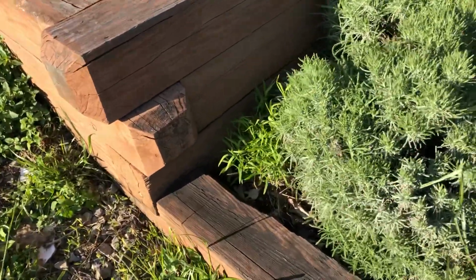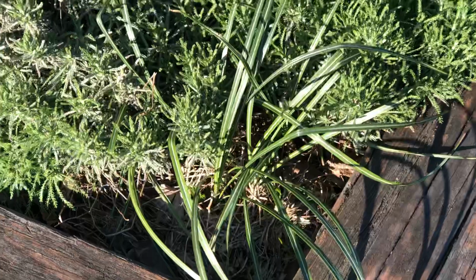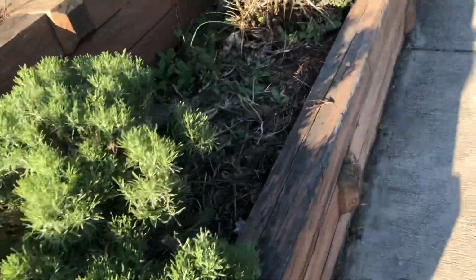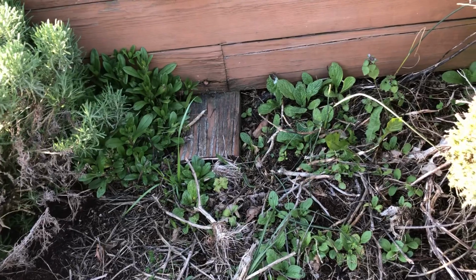Down here we have dianthus that overwintered just fine. And those are the last of the crocuses. This is Santolina. A bit of a mess in here. We've got a lot of borage that went to seed here.